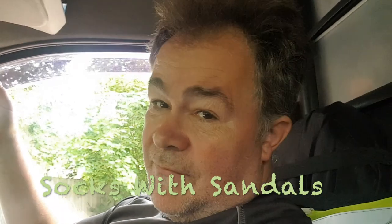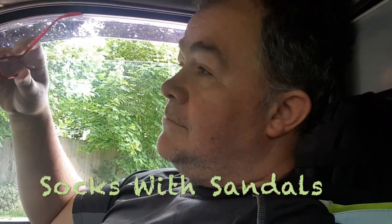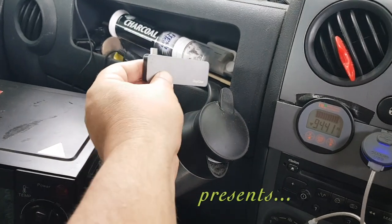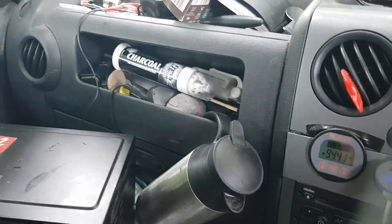One day, I'll move all of the backup files from the microSD cards to the hard drive. If I can be asked. Back in the glove box of useful items, you go.